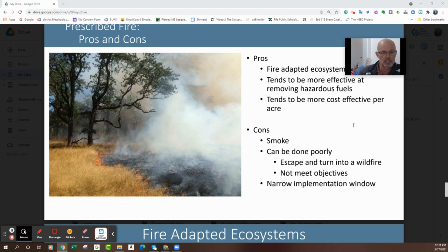It can be done poorly. If they don't do a really good job of it, they put the fire out too quickly, or they let it burn too much, it could cause problems, right? There's a possibility of the fire escaping and turning into a wildfire as well. Sometimes these burns don't meet the objectives. Again, they don't burn enough, or they burn too much, and it can cause a hazardous situation.